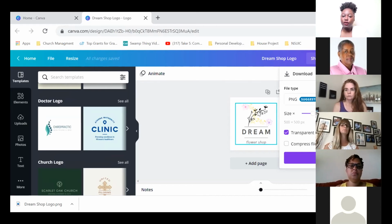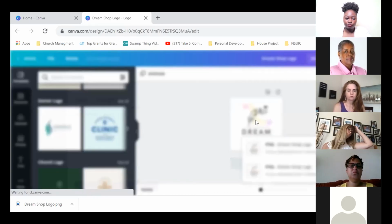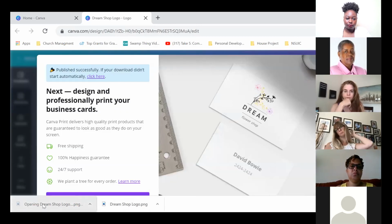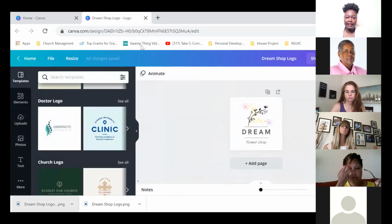So when you use your logo, it's not going to have that solid white background, especially if it doesn't go with your design. It will just be the graphic and the image condensed. So you can do that as well. And it will most likely go in your downloads. Okay. So what we're going to do is go back into our brand kit and upload it into our brand kit.